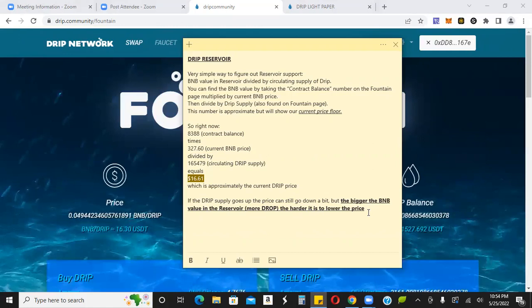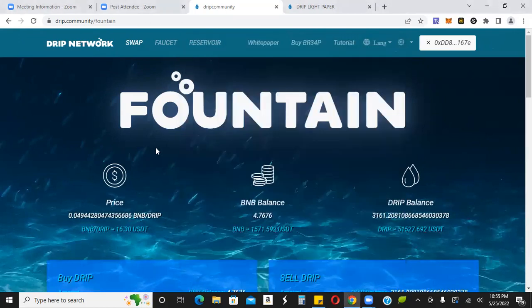So essentially, all that is just to say that the more BNB that goes into the reservoir, the harder it is to lower the price, right? So the long-term play is to support the reservoir. That's what we want to do, we want to support the reservoir.